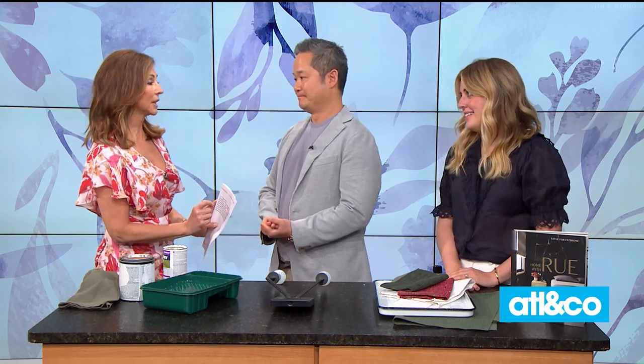When it comes to choosing the perfect paint color, oh my goodness, it's such a challenge. In certain lighting, it looks way different than you thought it was going to be, and you have an interesting idea. I mean, that paint chip wall, who enjoys that? No, no one enjoys that.